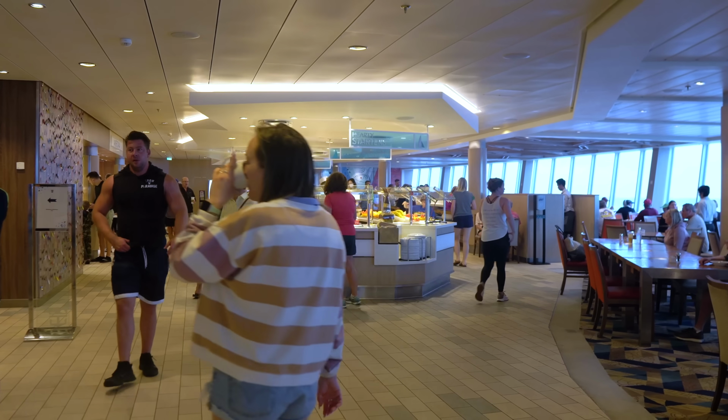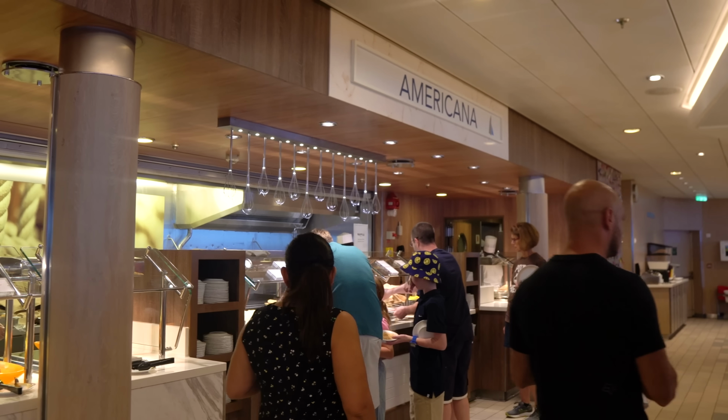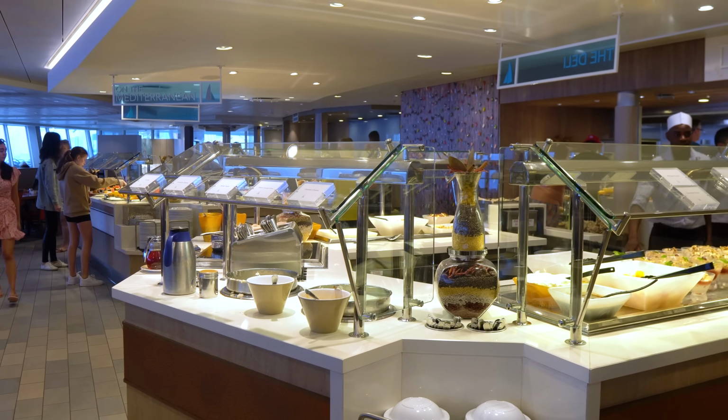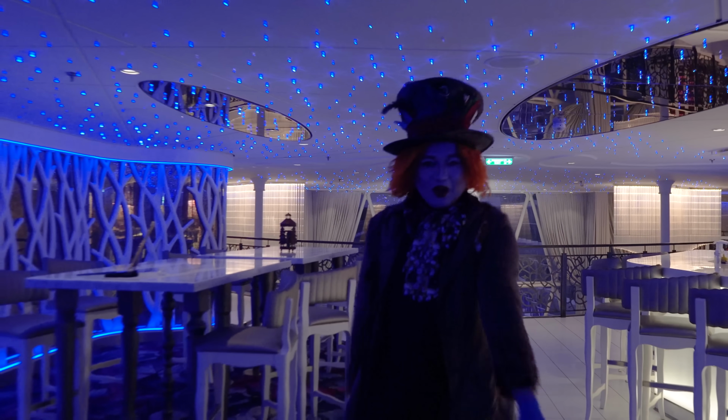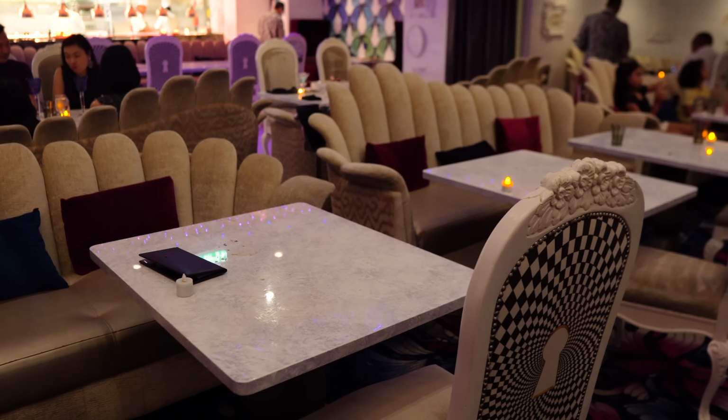Honestly, I found the buffet on Symphony of the Seas to be lacking. I wasn't particularly impressed with any of my meals there. The buffet's size also felt way more cramped compared to Rhapsody of the Seas, despite the ship being so much bigger. As far as specialty dining goes, Wonderland was my favorite restaurant experience on Symphony of the Seas.